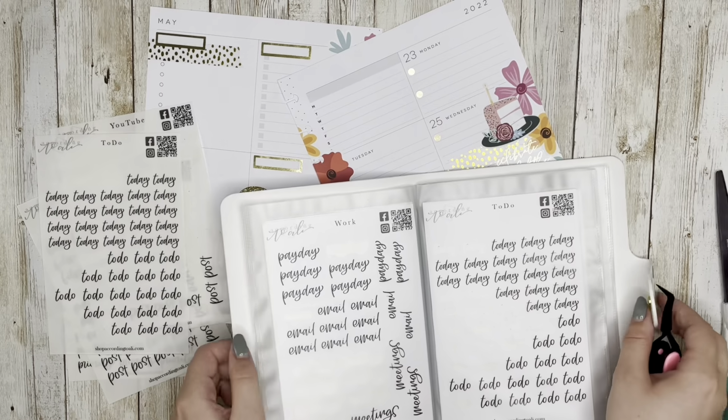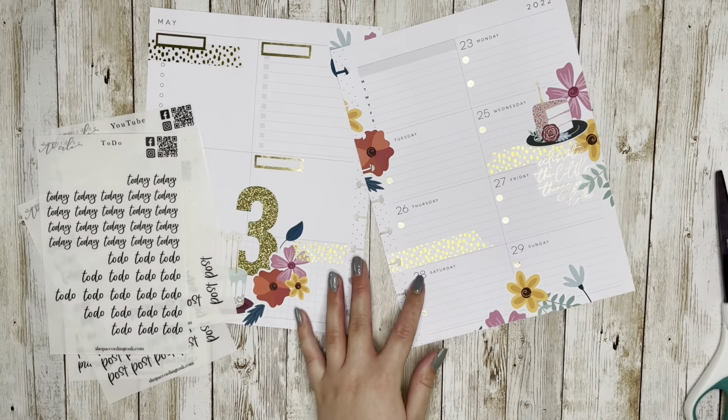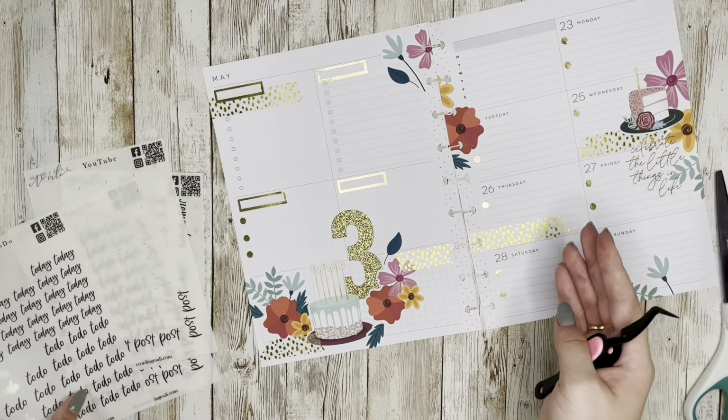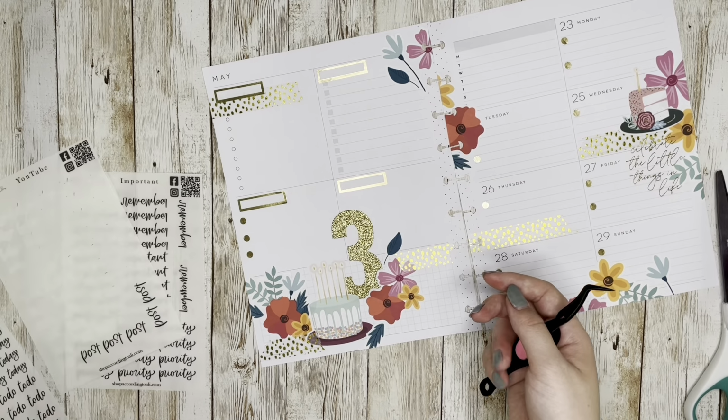I have a second album that's the more decorative stuff, although there's some more decorative stuff in here because I have more decorative things from her than I do functional things. I'm probably a more decorative planner than a functional planner, but I try to balance things out.